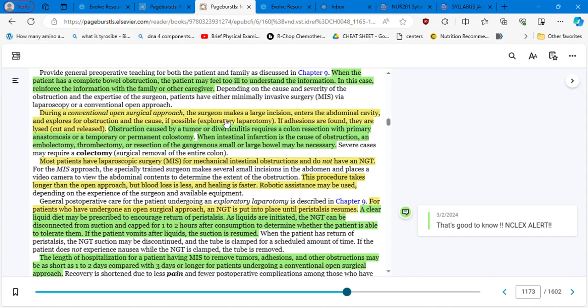If possible, exploratory laparotomy, right? If adhesions are found, they are cut and released. Obstruction caused by a tumor, this is another reason of obstruction, or diverticulitis, requires a colon resection with primary anastomosis or a temporary or permanent colostomy.